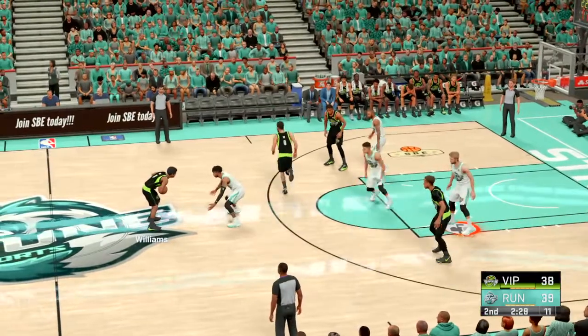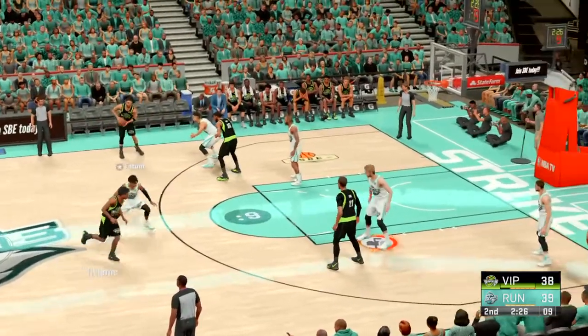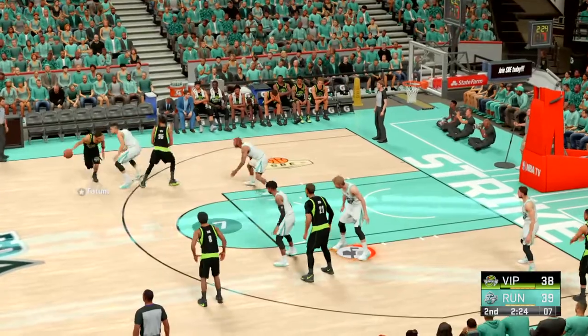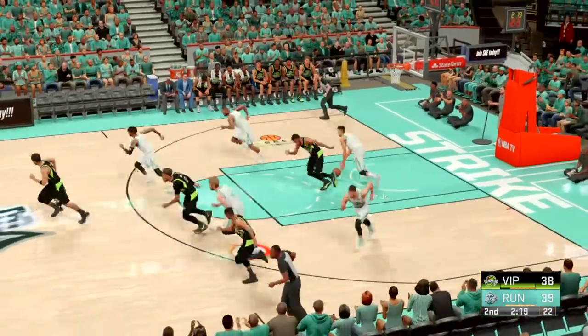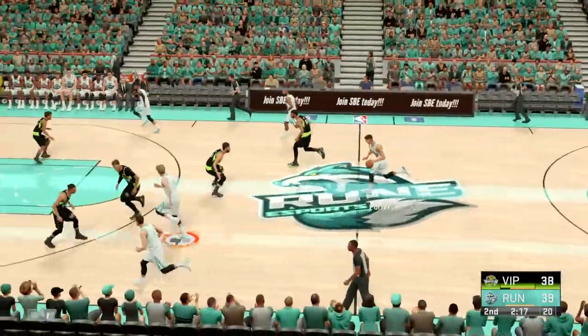Now Williams. Boy, he's been patient so far. Nothing yet on the scoreboard. 6 on the shot clock. And it's Tatum missing. Tatum's gone 1 for 6 shooting from the field.